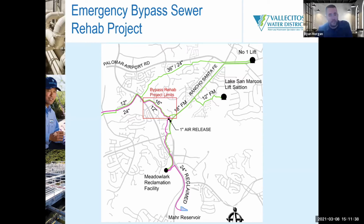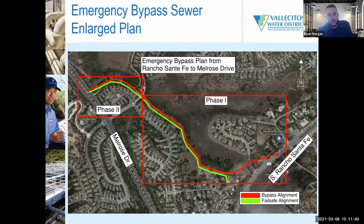Just a closer, enlarged plan look at the alignment corridor with South Rancho Santa Fe, all the way over to Melrose Drive. We broke this project down into 2 phases. Phase 1 being the less environmentally impacted of the 2. Phase 2 has some serious environmental impacts, and also it's topographically challenged.